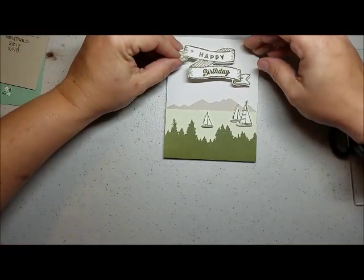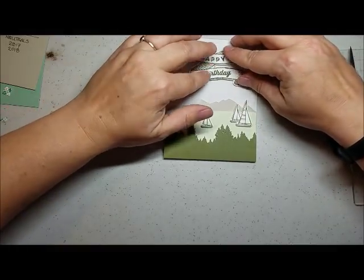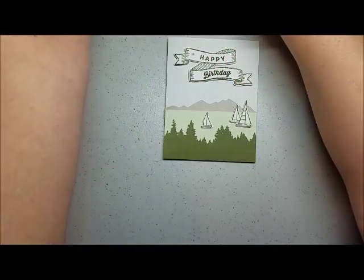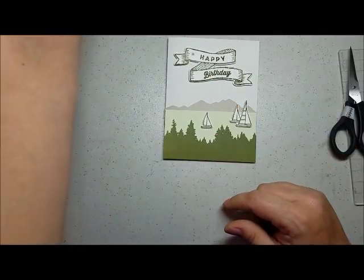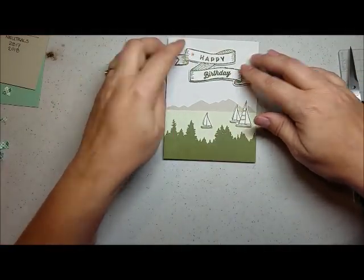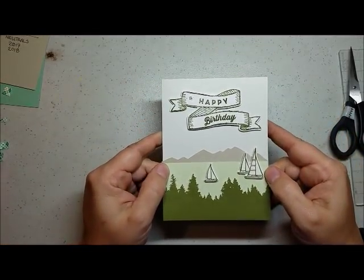And you could even put this happy birthday on a shield, use one of the banners. You could just as easily use that if you didn't have your own banner. I'm just showing other banner options. So that is card number 2.